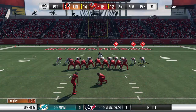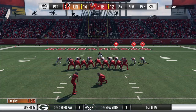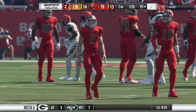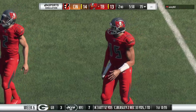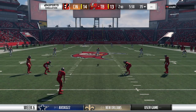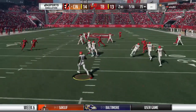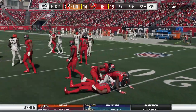Point after now from Sturgis. This is up and good. It brings them within a point now. It's 14-13. The kickoff team on the field now as they will send this one away. This is fielded at the goal line. And he'll take this up past the 20 and down at the 22-yard line.